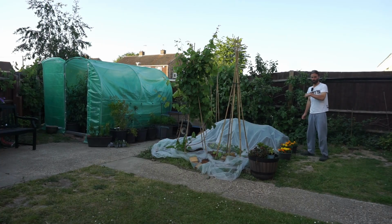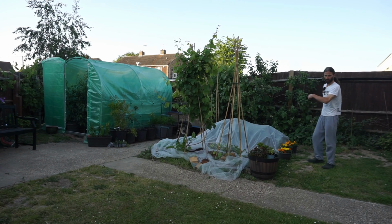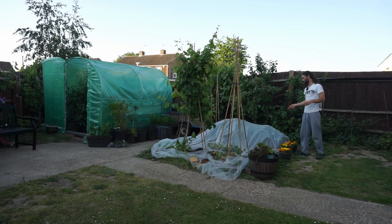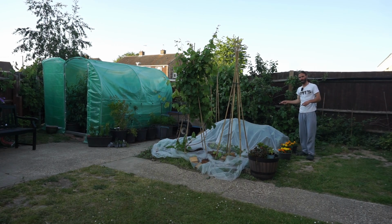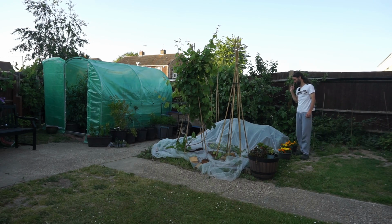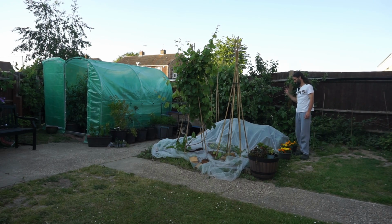So this brings me on to the other garden here. So under here I've got some cauliflowers. This is variety All The Year Round. They're a really nice cauliflower. I grew them last year, and I've got them actually under a biodegradable net here.